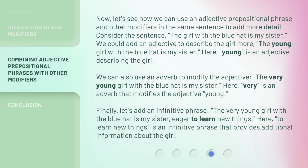Now, let's see how we can use an adjective prepositional phrase and other modifiers in the same sentence to add more detail. Consider the sentence, "The girl with the blue hat is my sister." We could add an adjective to describe the girl more. "The young girl with the blue hat is my sister." Here, young is an adjective describing the girl.